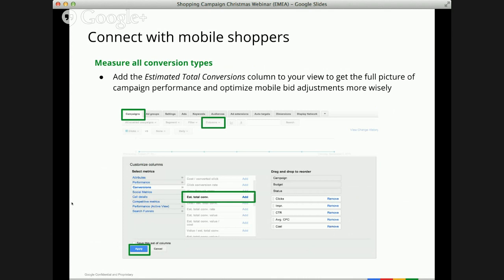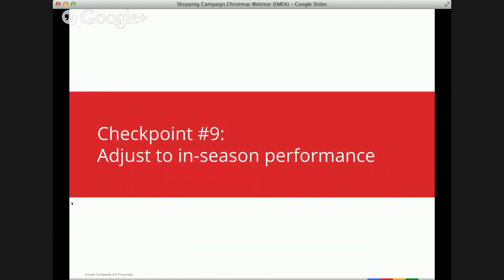In terms of measuring all conversion types, this is as easy as enabling a column. So essentially, enable this estimated total conversion column to get the full picture of your campaign performance that allows you to optimize your mobile bid adjustments more wisely, given a better understanding of how mobile is performing as part of your strategy.